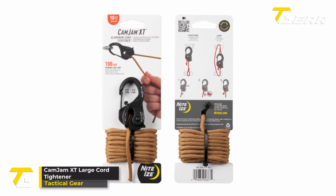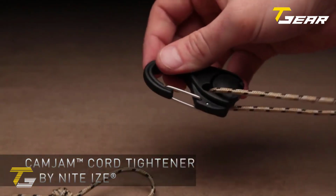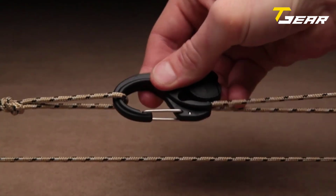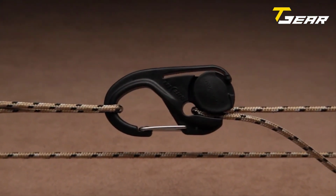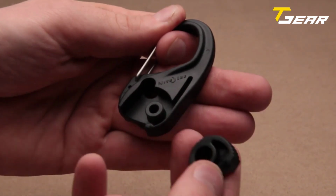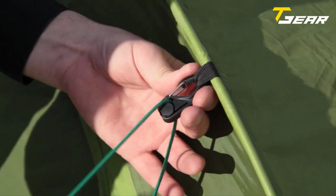CamJam XT Large Cord Tightener. The CamJam XT Large Cord Tightener, priced at $10, is an essential tool for outdoor enthusiasts. With a working load limit of 280 pounds and brake strength of 837 pounds, it handles various rope sizes from 2 to 5 millimeters. Made of durable cast aluminum, the carabiner and cam mechanism ensure reliable performance. Its knot-free design simplifies setup, making it perfect for camping or hiking. Whether securing gear or creating a makeshift shelter, the CamJam XT is a versatile and dependable companion.